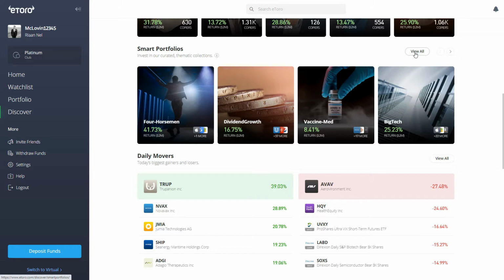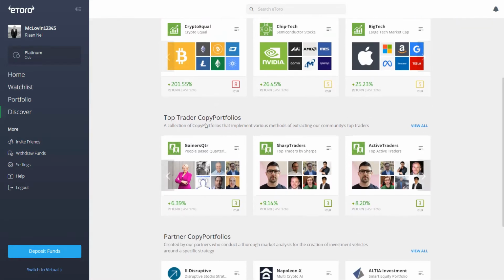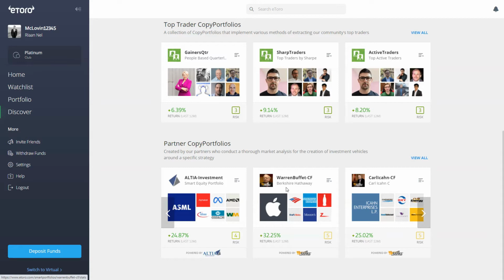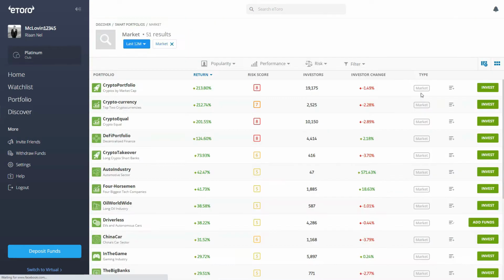Now, you can go and click on View All, and you can see that they are dividing them into different sectors. You get market-related copy portfolios, top trader copy portfolios. So it's even, like ETFs, quote unquote, that track the movements of different traders on the platform. You also have partner portfolios where they group up with people like Warren Buffett, like Berkshire Hathaway, et cetera. So for the purpose of today, I'm going to look at the market copy portfolio. So I'm going to click on View All. Now, this is where my thought triggered.